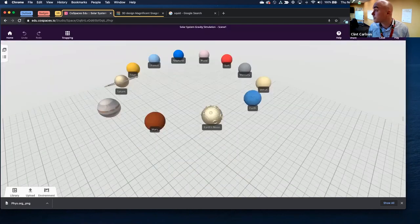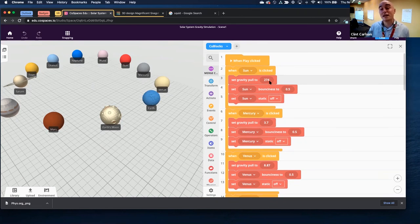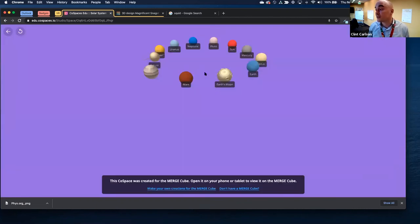To show you how that works, here's the code. It's a whole bunch of statements. When play is clicked, nothing happens, but it stages all these up, so that when the sun is clicked, we set the gravity to 792. I believe that's feet per second. I'd have to look up the research, because the students had to convert the g-force on each planet to its rate per second to simulate the gravity. We put a little bounciness on it, so when any of these planets hit the ground, they give a little bounce. Then we did that for each planet. The gravity on Mercury is 3.7 feet per second, I think. We got 9.8 for Earth. So anytime you click these, it just turns on the gravity for those and makes it fall as it would.